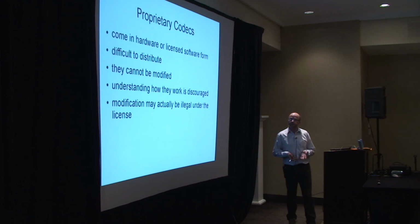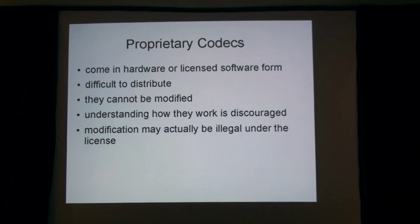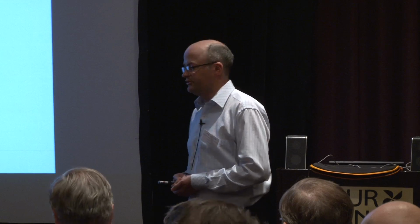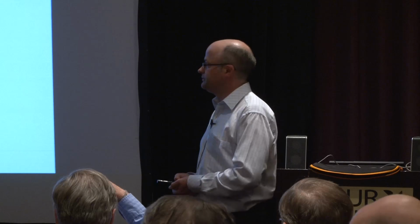In contrast, proprietary codecs come in hardware form. You can buy a chip, which is usually a DSP, with the codec flashed on it, or in some sort of license form. They're difficult to distribute. You can't download a chip from a website. You have to get it shipped to you. Or if there are license fees, there'll be certain ways that they'll make sure the code isn't copied, so you have to manage that in your application.